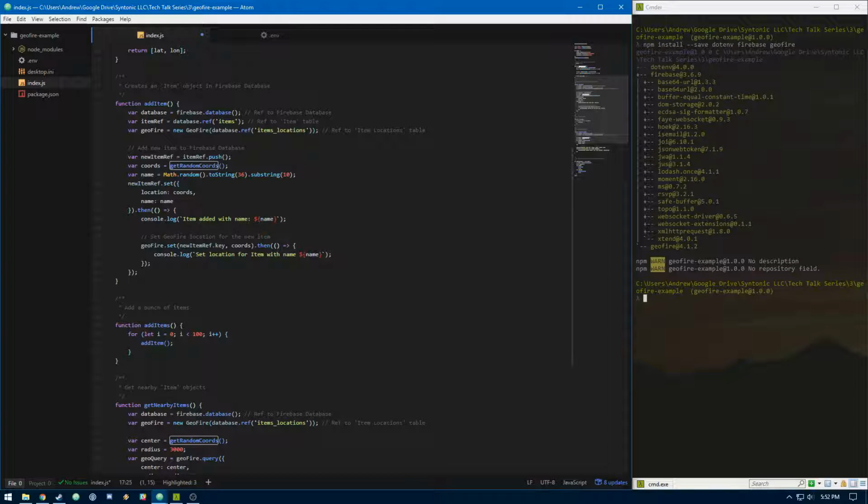So this is going to create a new item in Firebase and then a new item location in Firebase as well. First you're just going to use the Firebase module to get the database reference. Then you can make the item reference with database.ref of items, and that'll go to your item table. Then we can grab the reference to GeoFire, and the syntax for that is a little bit different. You're going to create a new object of GeoFire with the reference of database.items location. So this is the other table.